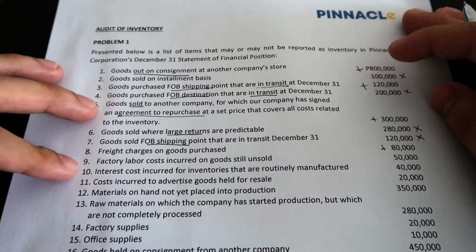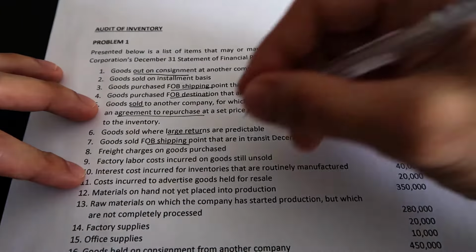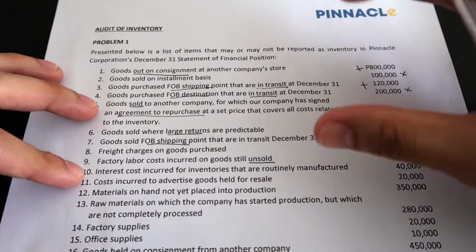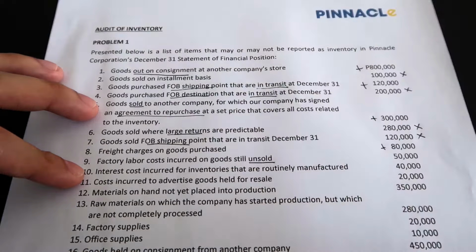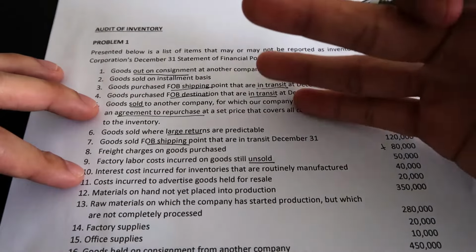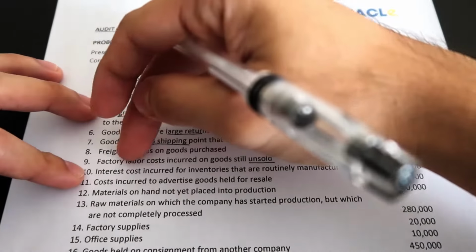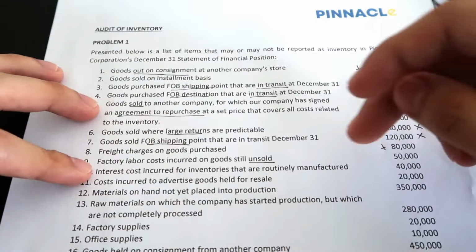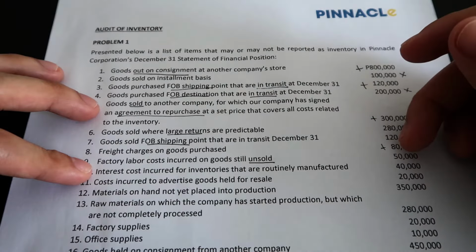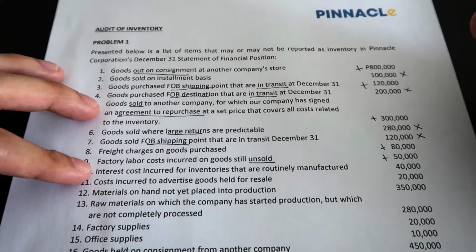Let's go to number 9. Factory labor costs incurred on goods still unsold. Okay, diba? In a manufacturing company, we have 3 sources of inventory. Diba? Meron tayong materials, labor, and overhead in yung composition of the inventory. Right? In this case, incurred on goods still unsold. Okay. So, labor. Right? This is labor. And 50,000 is inventoriable. Plus 50,000. Got it?